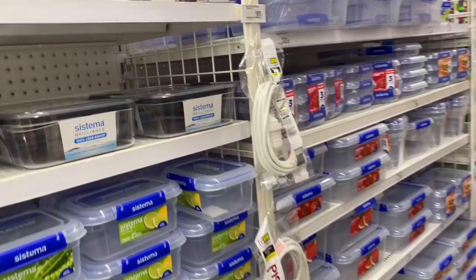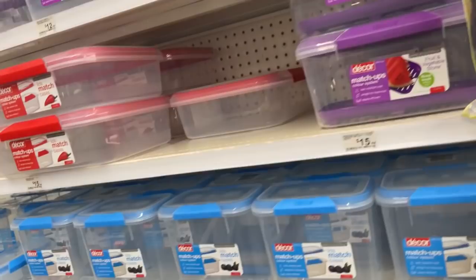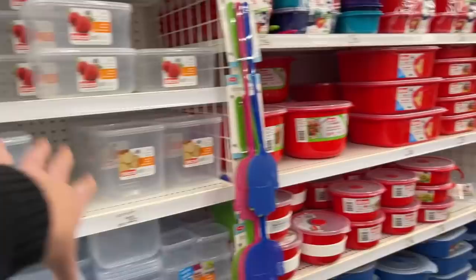People call this Tupperware, but no, it is not Tupperware. Trust me, I know Tupperware. Believe me, I know Tupperware. I sold it for 15 years. So this is not Tupperware. It is plastic containers for storage, but it is not Tupperware.